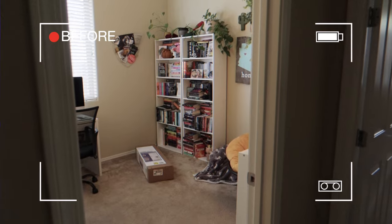So keep sticking around to the end of this video, and I will show you a complete tour of this room. But let's go ahead and go to whatever this clip is that was kind of random from over Thanksgiving break, over a month ago, almost 2 months ago. I don't even know at this point. And let's see where this room started.